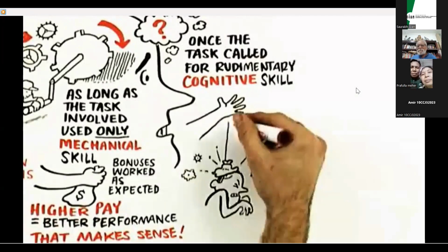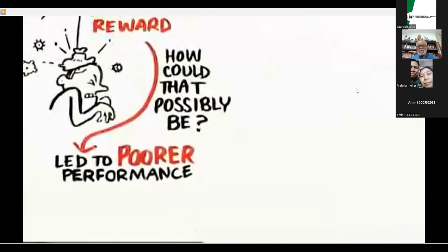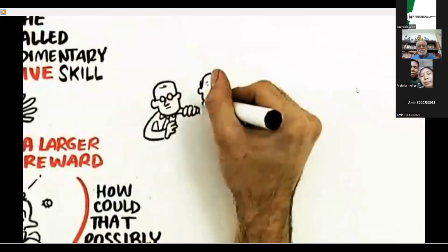Poorer performance. Now this is strange, right? A larger reward led to poorer performance. How can that possibly be? Now what's interesting about this?